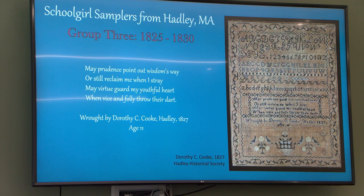She has a nice verse on there. May prudence point out wisdom's way, or still reclaim me when I stray. May virtue guard my youthful heart when vice and folly throw their dart. So maintaining virtue and being prudent and stuff, these were big, highly important values for women of the day.